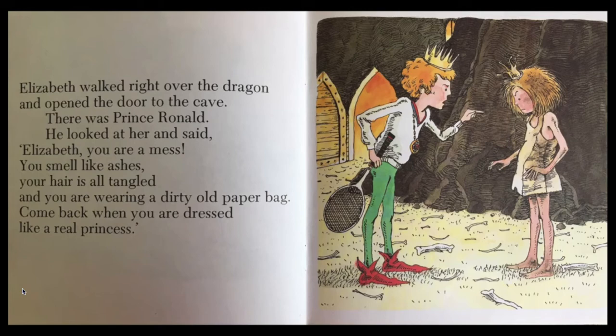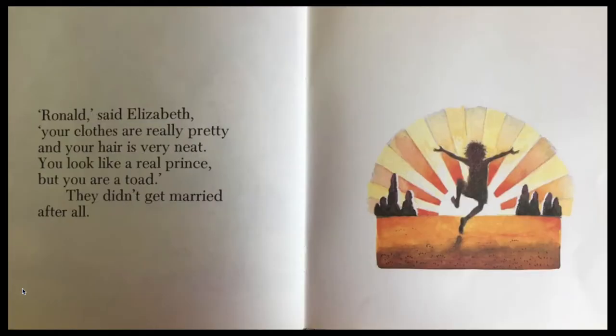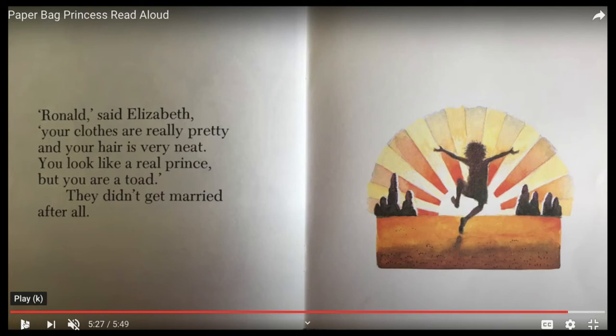Boys and girls, can you believe it? Look at all Elizabeth has been through, and look at how Ronald is talking to her. Isn't that awful? "Ronald," says Elizabeth, "your clothes are really pretty and your hair is very neat. You look like a prince, but you are a toad." They didn't get married after all.